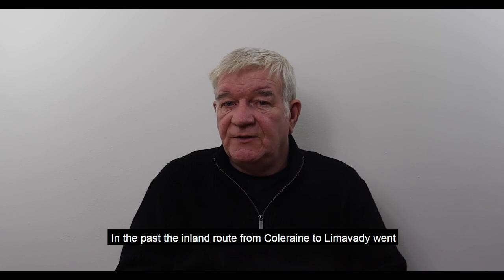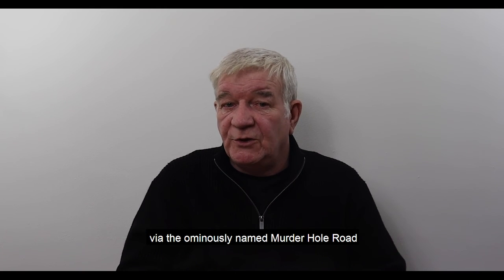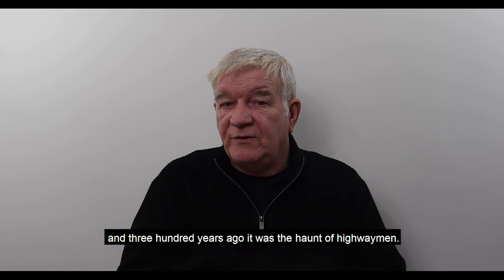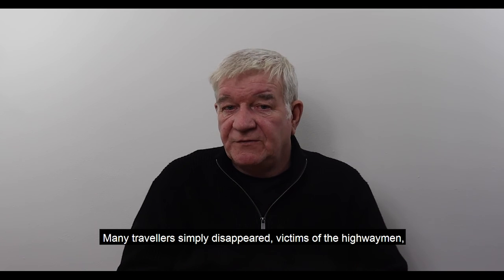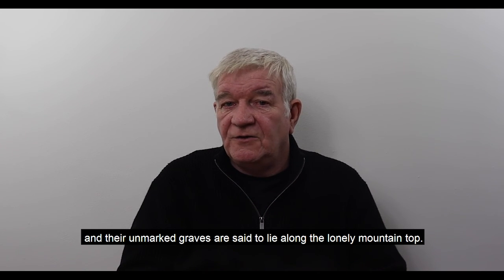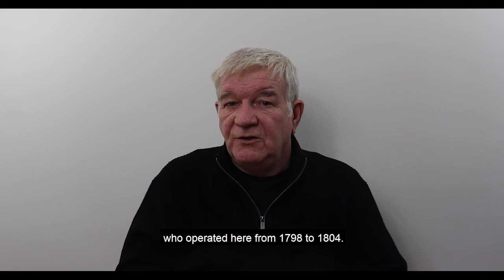Murder and mayhem. In the past, the inland route from Coleraine to Limavady went via the ominously named Murder Hole Road, and 300 years ago it was the haunt of highwaymen. Many travellers simply disappeared, victims of the highwaymen, and their unmarked graves are said to lie along the lonely mountain top. The most infamous robber on this mountain was Cushy Glen, who operated here from 1798 to 1804.